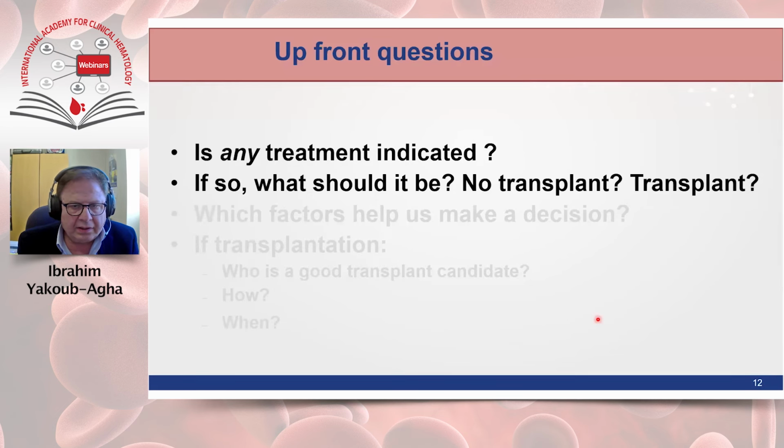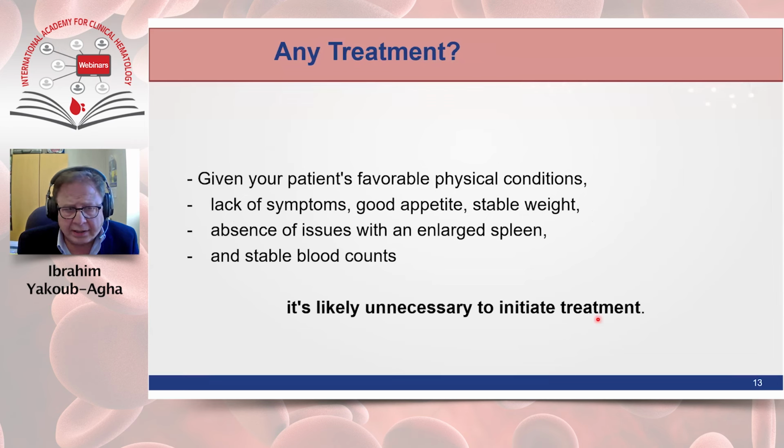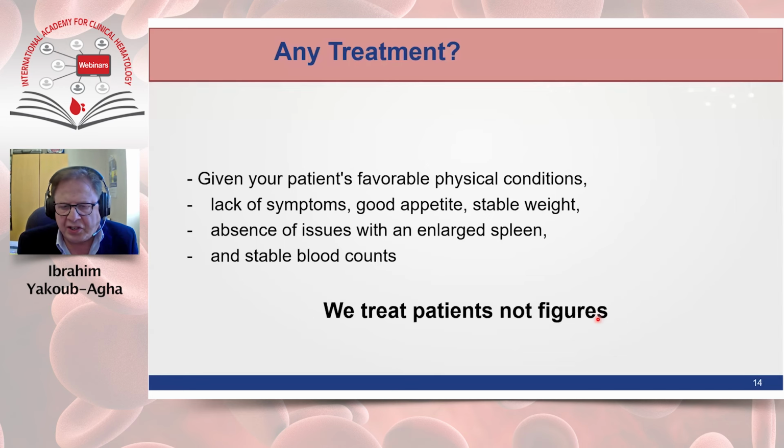Let's start with the indication of treatment. Actually, guys, if your patient has favorable physical condition, has no symptoms, good appetite, stable weight, absence of problems with an enlarged spleen, and stable blood counts, for me there is no need for treatment. It's likely unnecessary to initiate a treatment. Actually, as doctors, we treat patients, not figures or numbers.